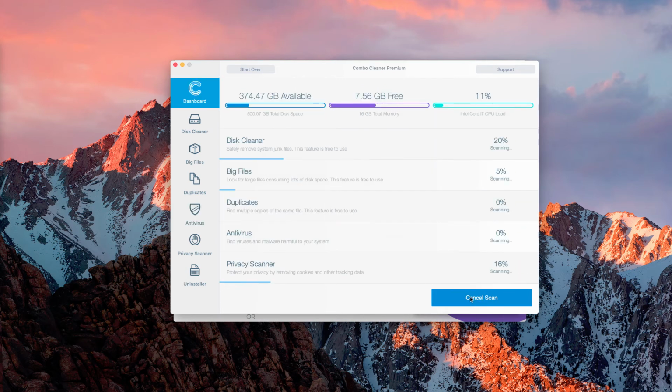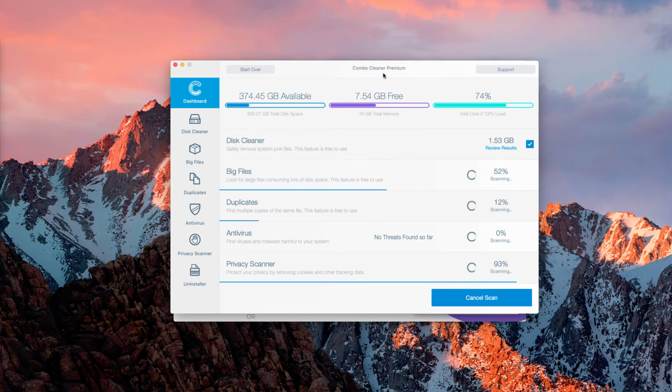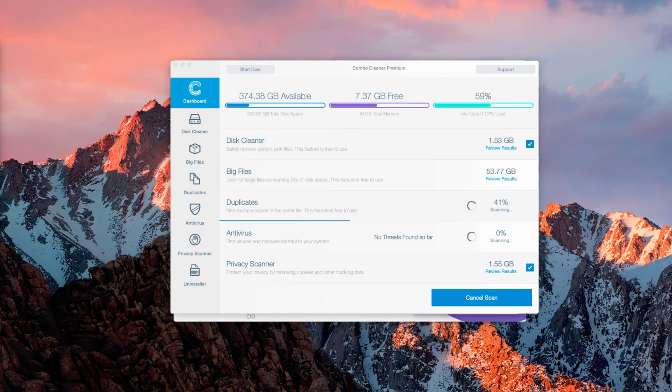But I recommend you to click on Start Combo Scan button and inspect your Mac with the decent software called Combo Cleaner, because it could be that there are some other malicious programs still nesting in your Mac. So hopefully this program will help you, and I hope the video was also helpful to you.